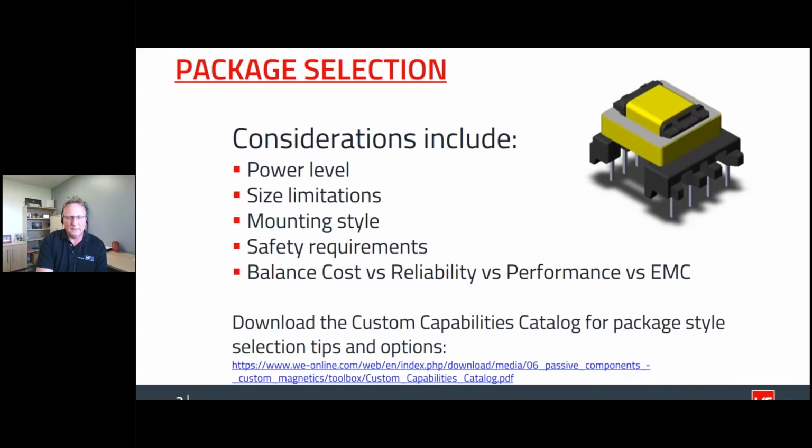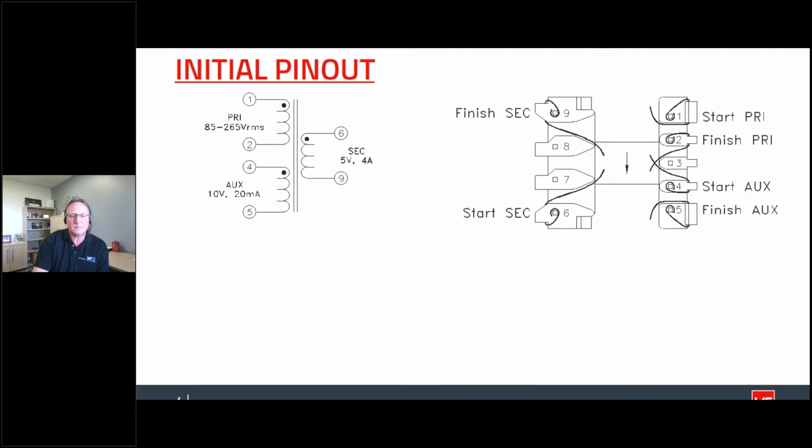One more thing before we get too far into this. In today's presentation, I've introduced a couple of intentional flaws to spark some questions or conversations after the presentation. So here's an example of a schematic and pinout that we might be asked to start with.